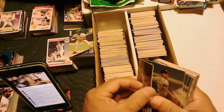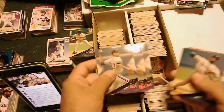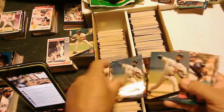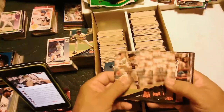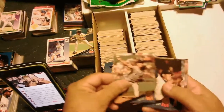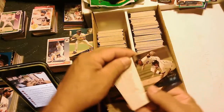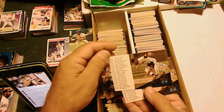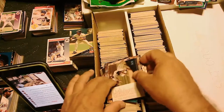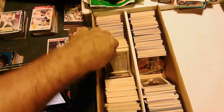Like we got just a bunch of Leaf cards. How about some Bagwells? Got three Bagwells. Nice. Ricky Bones. And someone dropped a double play ball. Robbie Thompson. Keep bumping my phone.